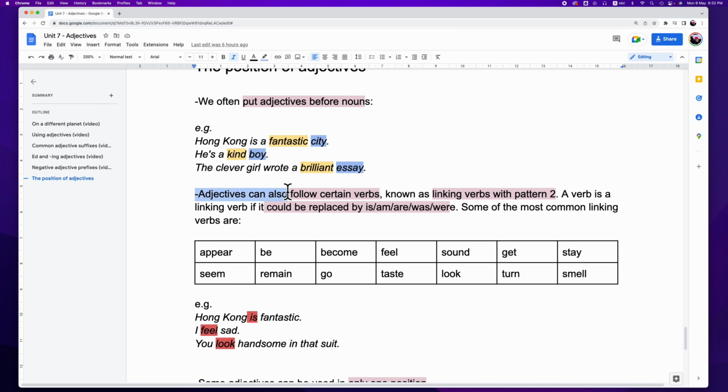Also, there are some adjectives that follow after linking verbs. They are not put in front of a noun, but instead, they will be after a verb. Let's take a look at the following examples. Adjectives can also follow certain verbs. These verbs are known as linking verbs, and we actually use pattern number 2 to write the sentence.